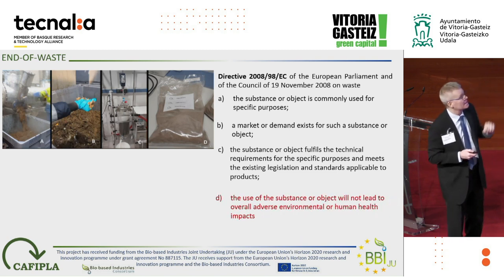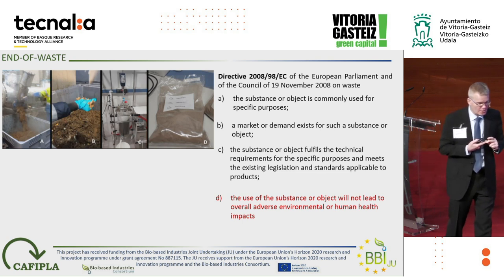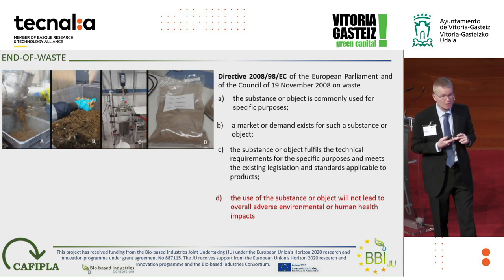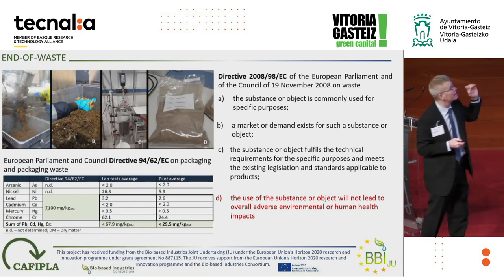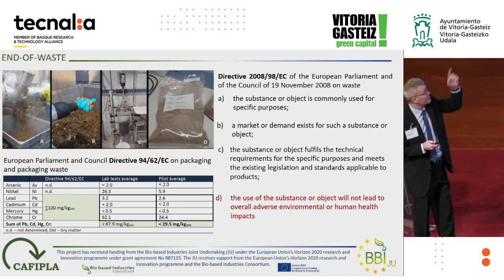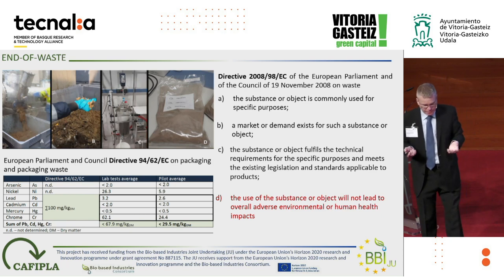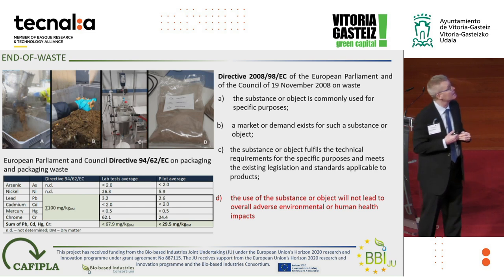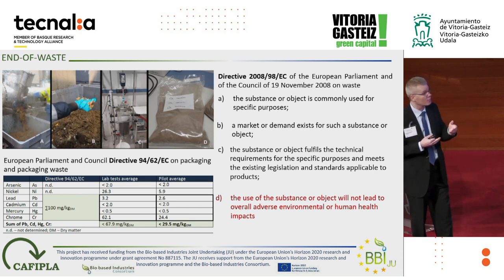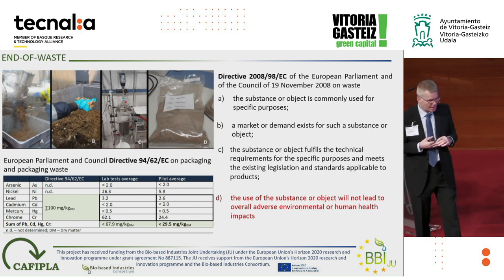And the last one, this is the most important one, is that you should not have negative environmental or health aspects from this material, because it can come from waste. So there we took, only as an example, the directive on packaging material. Why? Because packaging normally is in contact with humans, as we are touching it. And as we have heard this morning already, in these waste fractions there can be a lot of other things inside which should not be there.